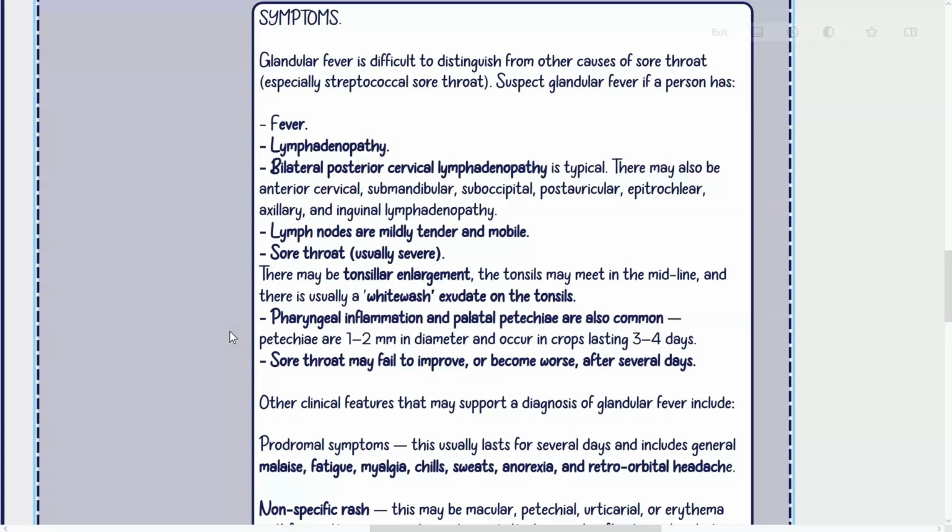Sore throat, usually severe. There may be tonsillar enlargement. The tonsils may meet in the midline, and there is usually a whitewash exudate on the tonsils. Pharyngeal inflammation and palatal petechiae are also common. Petechiae are 1 to 2 millimeters in diameter and occur in crops lasting 3 to 4 days. Sore throat may fail to improve or become worse after several days.